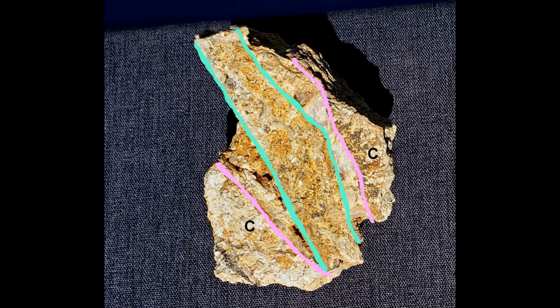The original vein as it was formed is the part of the quartz between the two green lines, and that's what originally formed. But then there was additional movement on this fault, which opened up additional space, and then more hot gold-bearing and quartz-bearing waters came through and deposited more quartz. And that's basically the quartz that's between the pink line and the green line.